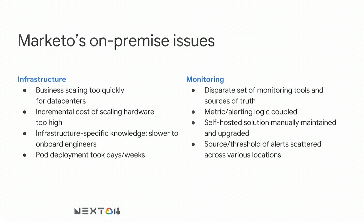The issues we had on the monitoring side were that we had multiple tools to monitor the same things. We had different messages, different thresholds, and different teams seeing different noise from different monitoring tools. And that didn't work for us. So what we decided to do was try and group everyone together and start using Datadog.